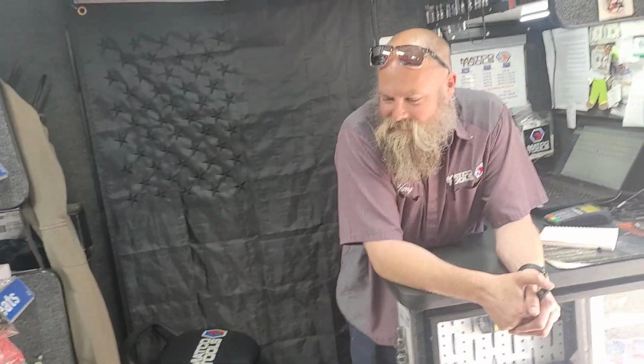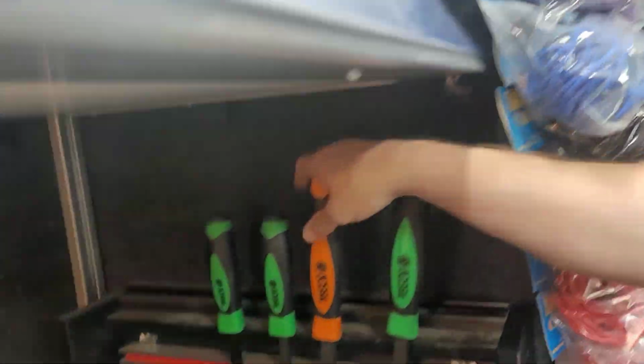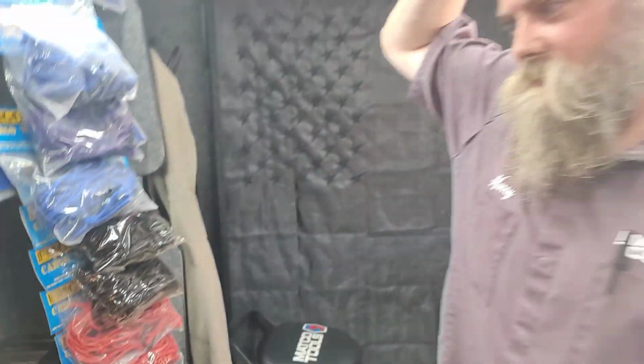I know you sold a bunch of pry bars because that rack's almost empty. Yeah, it was full. Man, you've been killing it on pry bars. Yeah, because with our pry bars the metal goes all the way through to the strike point, so you can smack the crap out of them. Are those the only ones that do that? Pretty good, as far as I know.